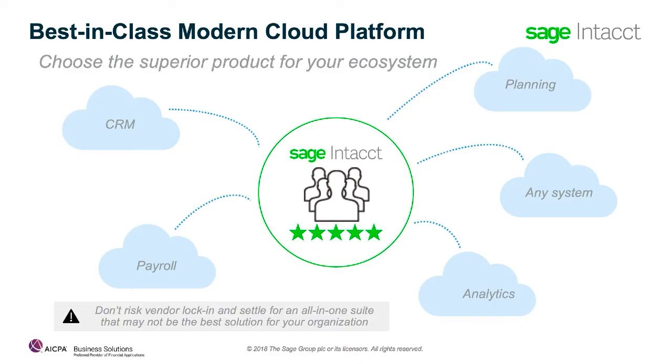As you decide the direction of your growing company, you're going to find that certain partners are a best fit for other aspects of your organization, like CRM, payroll, and planning. As a best-in-class solution, Sage Intacct integrates with dozens of these solutions. You have the flexibility to choose integrated solutions that make the most sense for your business. You can also swap out these systems as you grow and change. We really do want to be your partner for the life of your business.